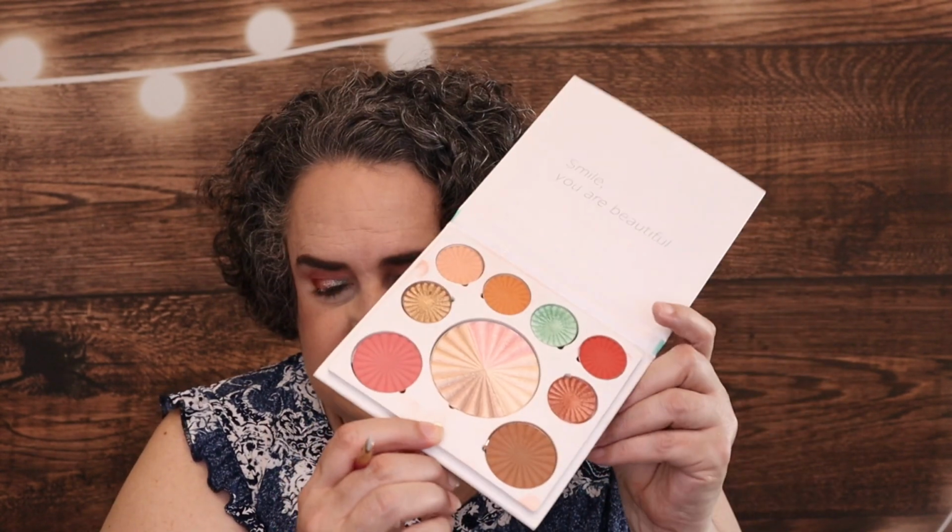I am going to tightline this one, especially on that outer corner lower lash, connecting the outside together, bringing whatever's left inside. And then I want to take this one here and just buff out that shade, put it just underneath that one.